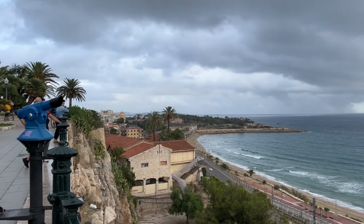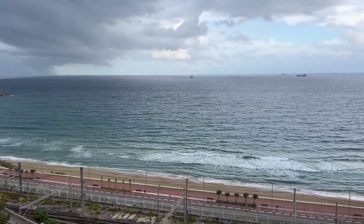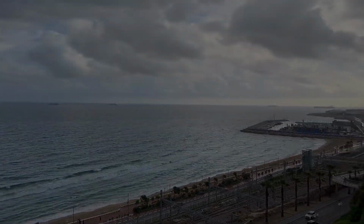The weather just turned really crappy, so I'm really glad we're on our way back to the van now. It started to rain, not too much, and it started to get really windy, so we are headed back now. We just managed to escape the rain and get back to the van, and now Mohammed is preparing some coffees for us for the road, so we're gonna leave Tarragona for now.